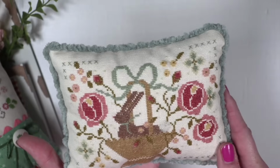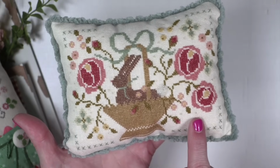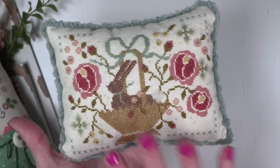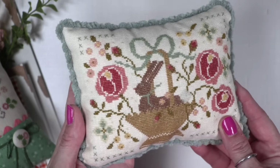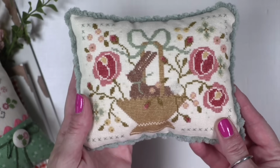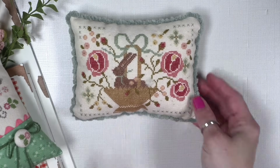This is stitched on 37 count Legacy. This is not the called for fabric from the chart. It's a little bit lighter, and I love how the stitching pops on it. So super pretty. So again, this is The Rabbit and the Rose by With Thy Needle and Thread.